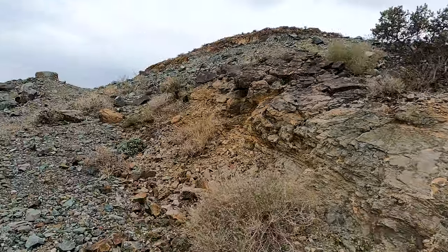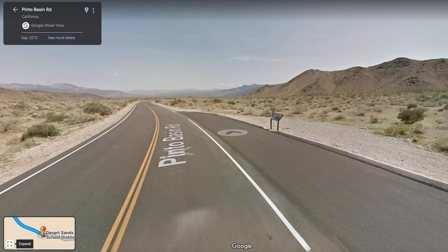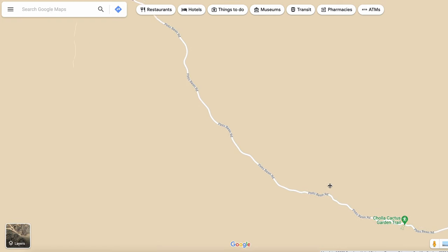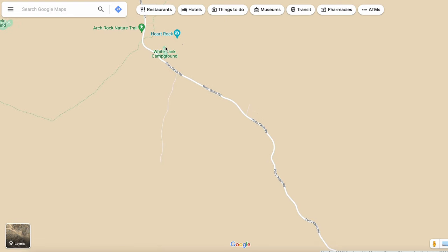All right, so how to get there is actually a little bit tricky, because it's just a pullout, right? And that's kind of how a ton of hikes at Joshua Tree are. I'll put it up on the video here, but it's basically on the way to Cottonwood. We came in through the north entrance, and it just connects to the trail that takes you all the way down to the south entrance. You pass, I believe White Tank is probably the closest. I'll show it on the map here.